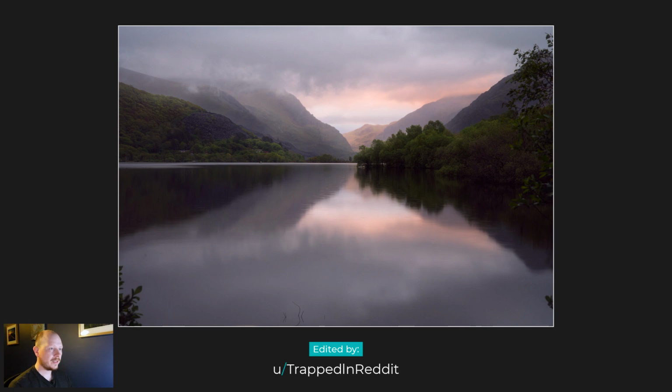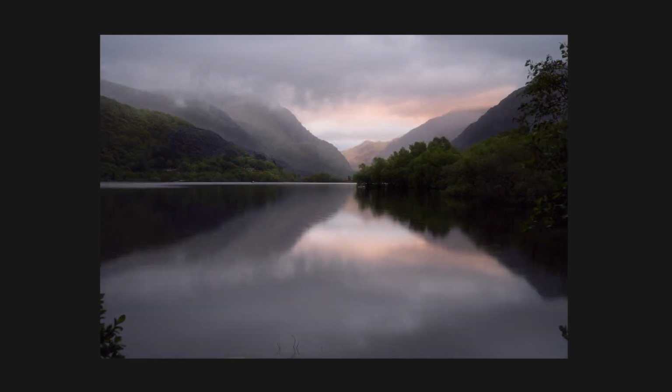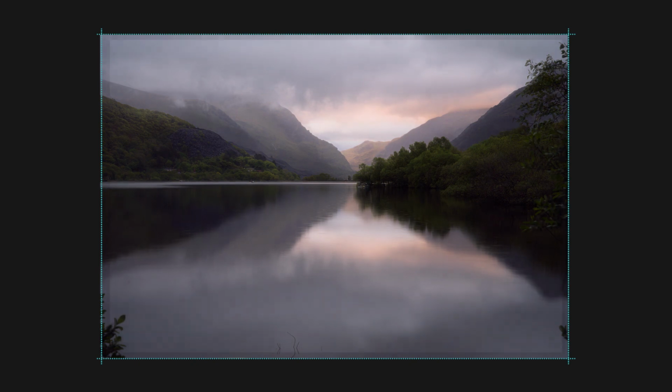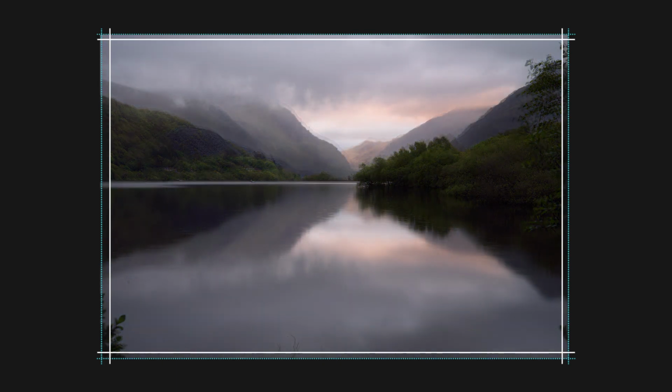So the next one we'll look at is this one by Trapped in Reddit. Now this one, wow, this really got me scratching my head, and I've still not really quite worked it out. If we look at the original raw file that I put out there, you can see compared to Trapped in Reddit, they've got some extra information around the edge. They've got more of the scene than was actually there in the raw file. So that got me scratching my head a little bit.